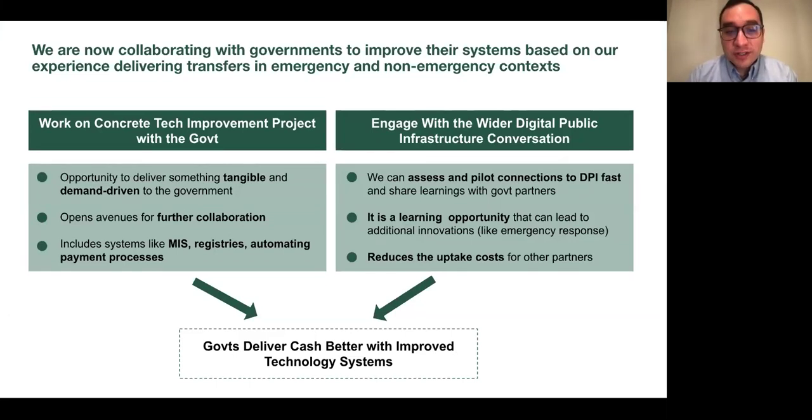And it has two key strategic pillars. One of them is working on concrete tech improvement projects. And the other one is engaging in conversations on digital public infrastructure and how we might be able to leverage it for faster delivery of payments. And on concrete tech improvement projects, without going into the weeds, it is really finding a demand-driven project that the government is working on. Things like automating business processes in the MIS system, or improving national registries so that they're more dynamic and showcase the poverty status of people living in the country on a more up-to-date basis. And also things like automating payment processes and connecting to payment portals.